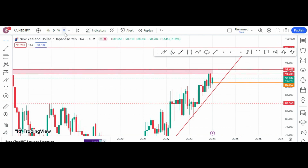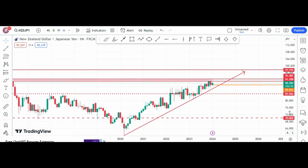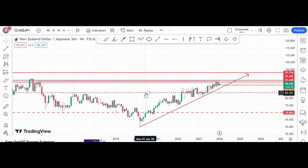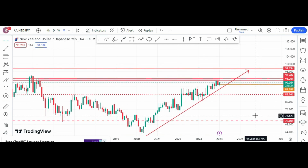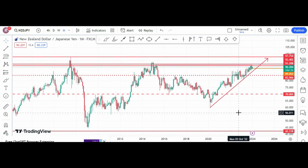We are currently in the monthly time frame, and here we can see the trend is still quite bullish, but the trend is slowing down because last month, in December, it made a double top here in the monthly, and we have to keep it under consideration before we take any step.